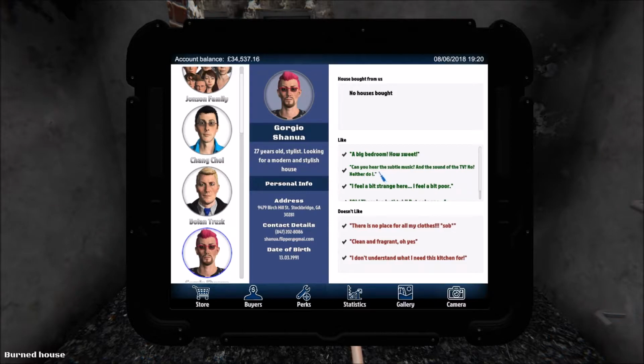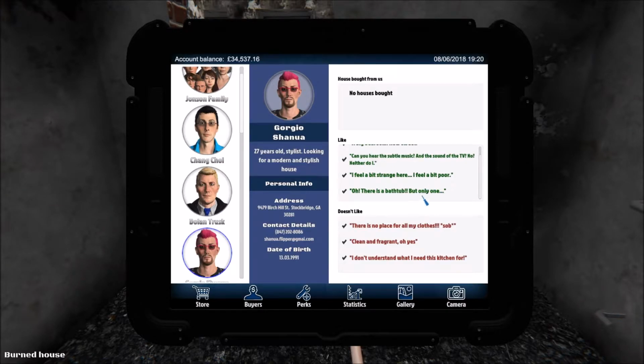There was a TV, you idiot. There was a TV last time. And he wanted expensive, a bathtub, but only... There wasn't even a bathtub! I think maybe some of these comments that people are making aren't necessarily directly relevant to the house, because he's talking about TV... Oh, I don't know. TVs don't work, and bathtub... Well, the last one didn't even have a bathtub at all. So why is he making that comment? Had a shower. There's no place for all my clothes, clean and fragrant, and no kitchen required. He's going to be hard. You know? We might try and go around him.